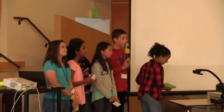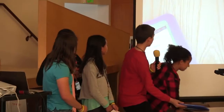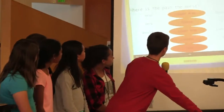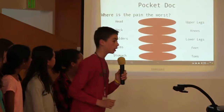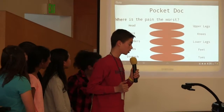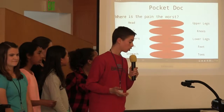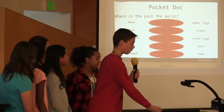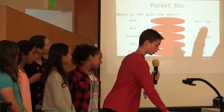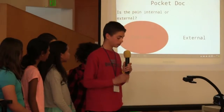So we actually got to step 2 of making the prototype. That is making an app with the real app designer tool. So this looks almost like what we hope the final product will look like. Here is a step where you can choose where the pain is the worst. This is, for example, very easy to locate because it's all sorted. This is upper body and head. This is all the arms, and this is the legs. So you can click anywhere you want, and then it takes you to the next question.